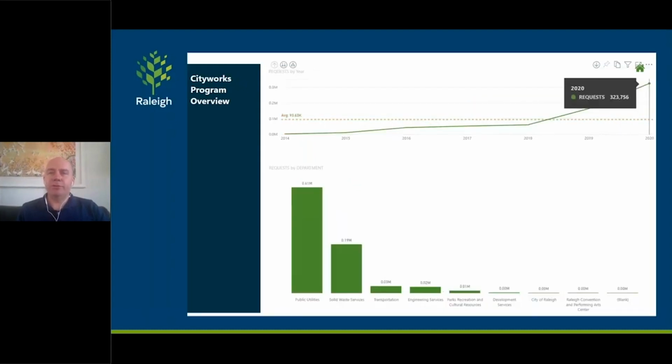And then service requests, there's 323,000 of those. Those are probably due to the call center. We have a call center that if any citizen calls in about anything, they log it in Cityworks as a service request.